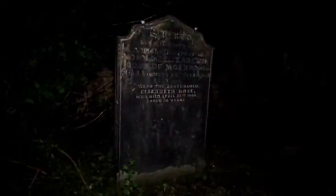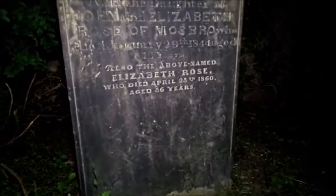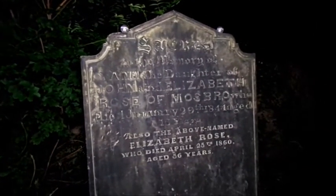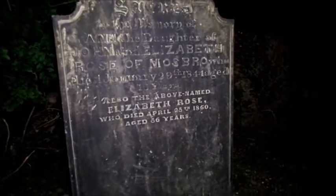I felt something when I came here. Oh, I spoke to, it was Rose. We looked at Rose when we were past. This is Anna. Anna Rose. Is it Anna Rose? No, it's Rose, Anna of Elizabeth, daughter of John and Elizabeth Rose. It's Rose. Anna, Anne, the daughter of John and Elizabeth Rose of Mosborough. Yeah, but Rose could be the last name. So it's Anna Rose.